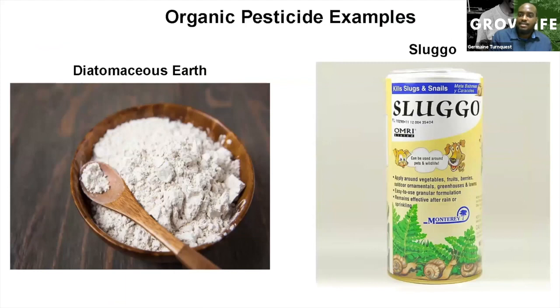Now, in terms of dealing with things such as slugs and snails, you have diatomaceous earth, and you also have Sluggo. You apply this around your garden, and as these things crawl through it, it completely dries up all of the sticky mucus layer around their body, causes them to get cuts and abrasions, and then they die off.